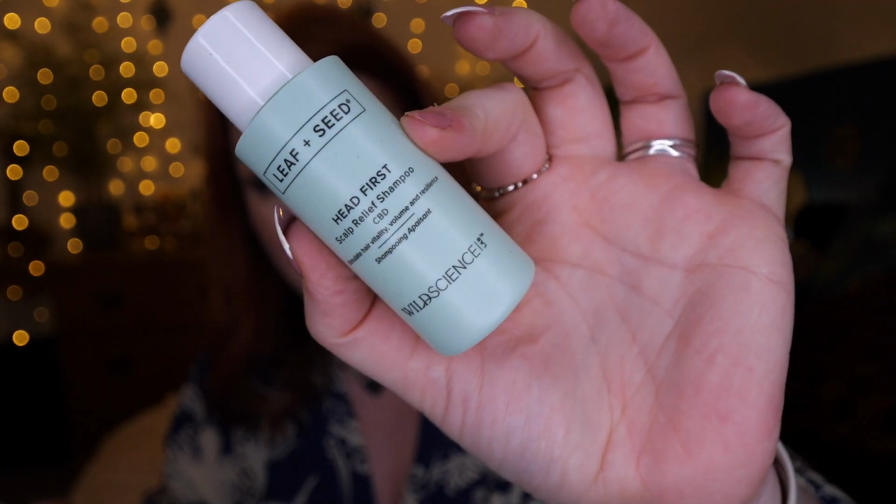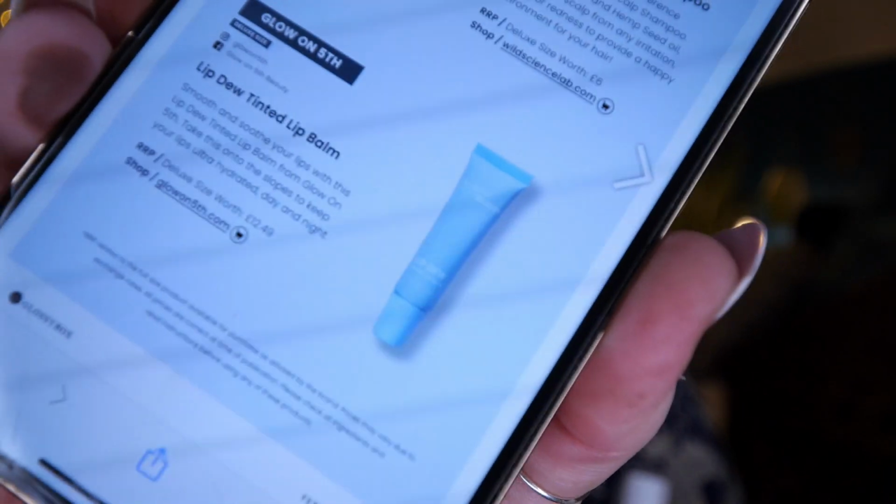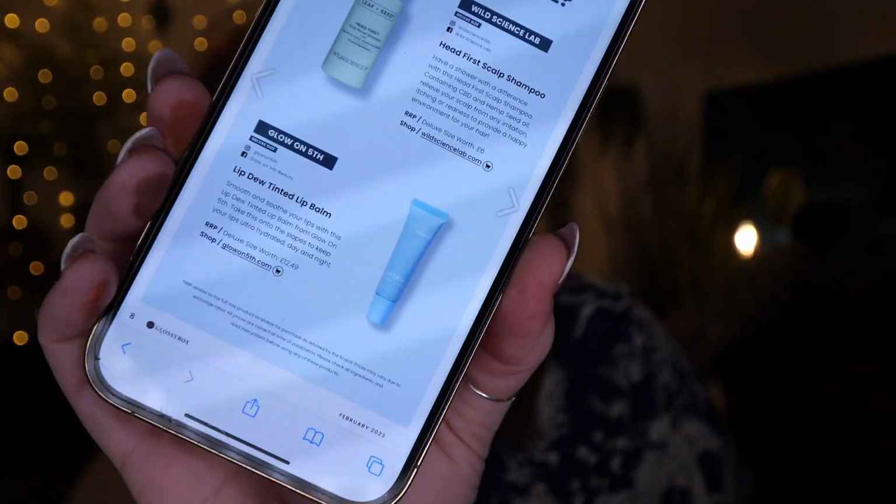So you'll either receive this, or you will receive a Glow On Fifth lip dew tinted balm, and that's a deluxe size worth £12.49. It says smooth and soothe your lips with this lip dew tinted lip balm from Glow On Fifth. Take this onto the slopes to keep your lips ultra hydrated day and night. So you'll either receive that or that.